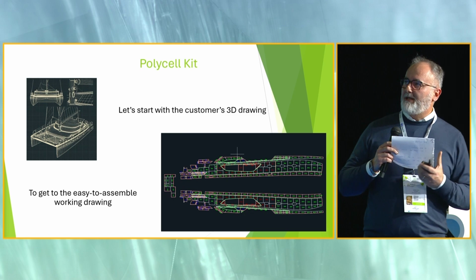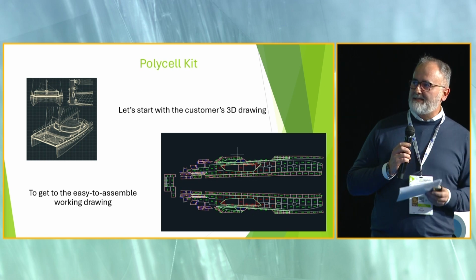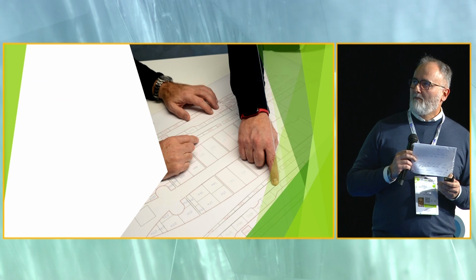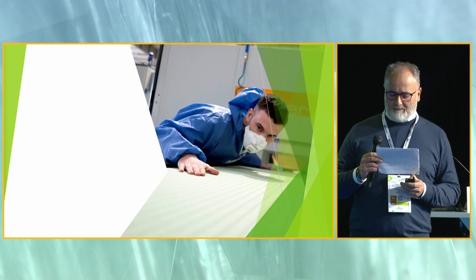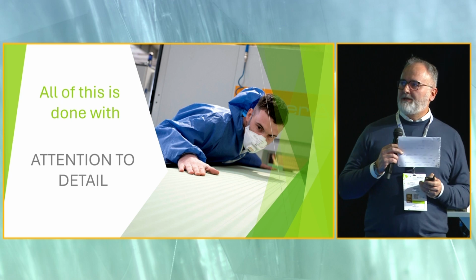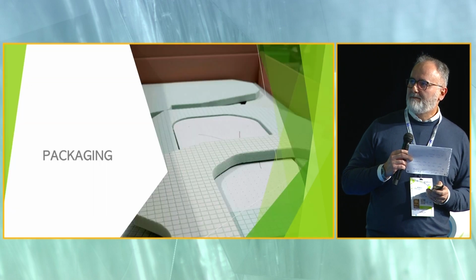POLYCELL kit. Start with the customer's 3D drawing and arrive at an easy-to-assemble working drawing. All of this is done with experience, attention to detail, quality control, packaging.